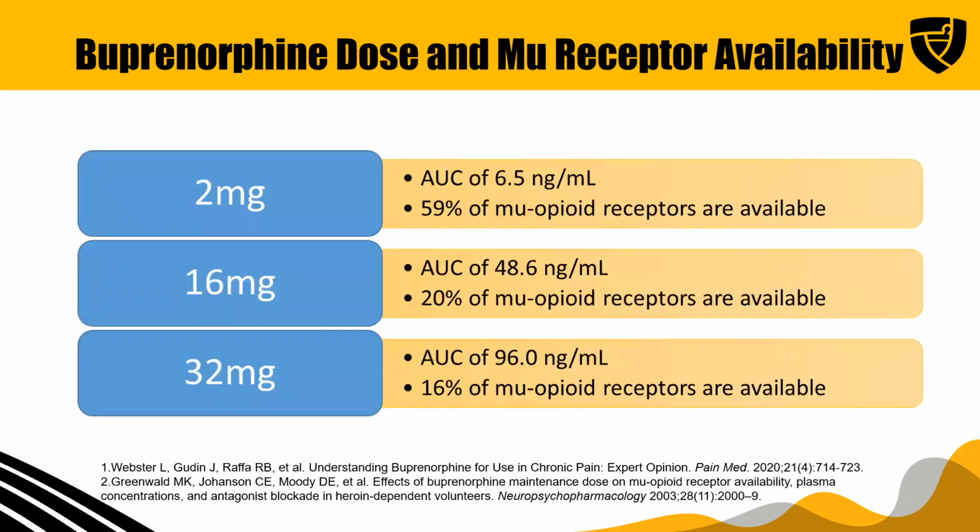This is just a refresher for you. So this is the sublingual dosing of buprenorphine, 2 milligrams versus 16 milligrams versus 32 milligrams. If you can see here on the lower doses, you do have a substantial amount of mu opioid receptors available. As you get up to 32 milligrams, there's very few mu opioid receptors available.